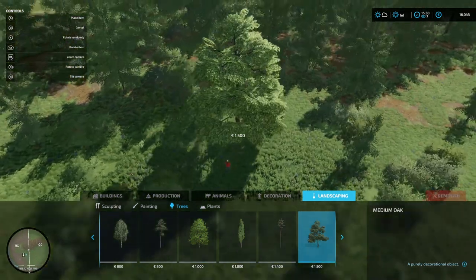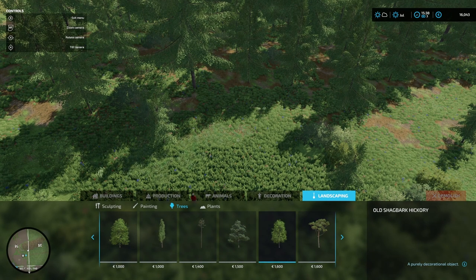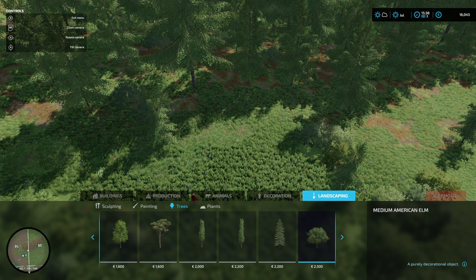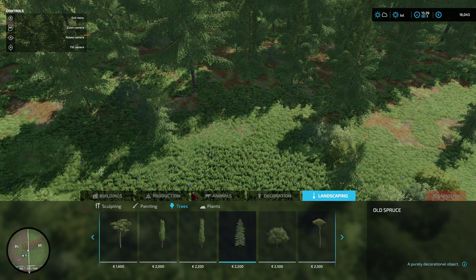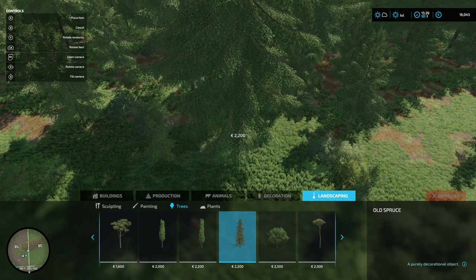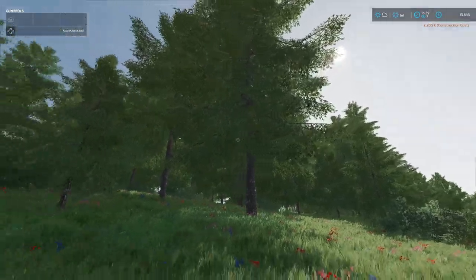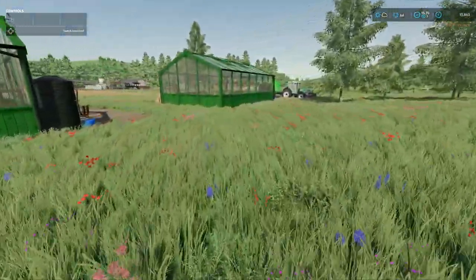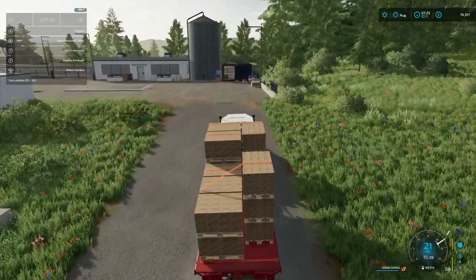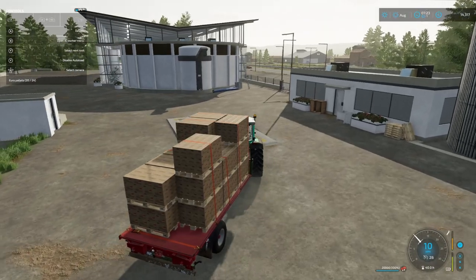Oh dear. What are we gonna put up? Old spruce. It looks like everything, the same trees as everything else there. That's good. All done. And we have a little bit of working space now down there. Well, let's get back into the episode.